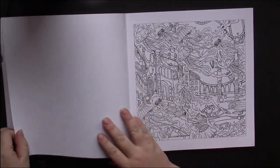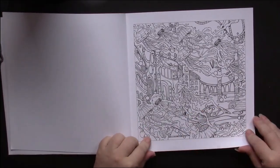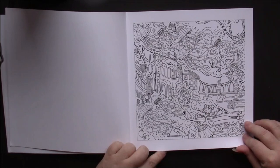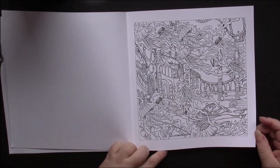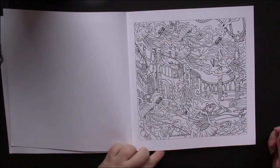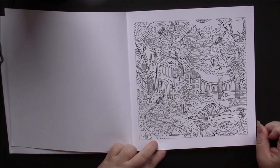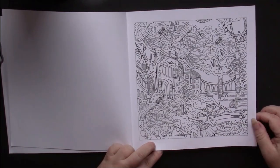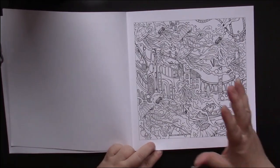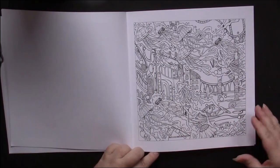I'm not going to describe every picture. We're just going to get a feel for the book. Now this one has, well, you can't tell if this is an underwater world or a sky one. I believe it's a sky one. I thought that was a spaceship with a man in it, but that's a bowling ball. So yeah, we have the jellyfish just zooming across this futuristic type of building.